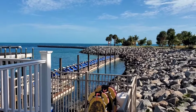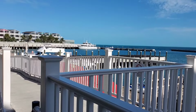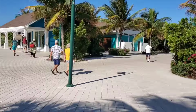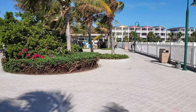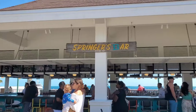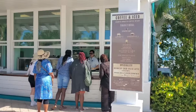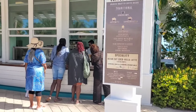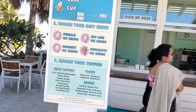You can do some jet ski. They got some private boats out here. Got some shops over here, like a bar over there. It's my second time here, and I like it. Yeah, so this one's called the Springer's Bar Ocean Cay. They got some coffee here, some specialties, some ice cream.